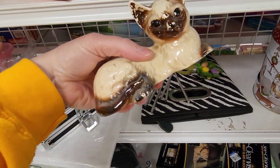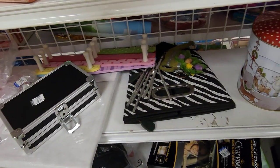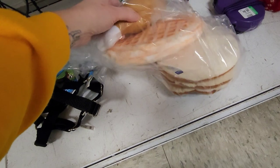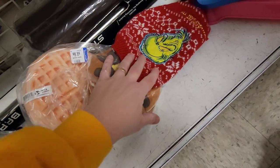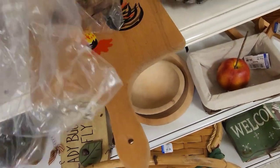If this cat didn't have so much paint loss, I probably would have picked it up. It didn't have any chips or cracks, but so much paint loss on it. And then here were some dog toys. And Susie already has too many dog toys, so I could hear Jimmy and Jenny telling me, Susie has enough dog toys, don't get her anymore. But they were awfully cute because it was chicken and waffles.